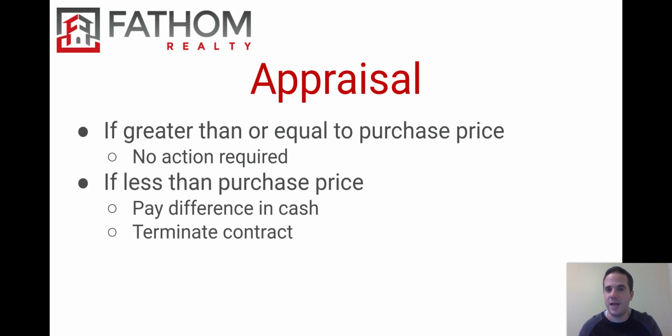The second option they have, and second most common option, is they terminate the contract. Once they've determined that the lender's not going to go through with the loan at that price, they may just have second thoughts about the home in general. If they're offering a certain price and it came in really low, they may just have lost interest in the home and feel like it's a bad investment. It's their right, unfortunately for you, at this point, because the appraisal came in low, to terminate the contract.